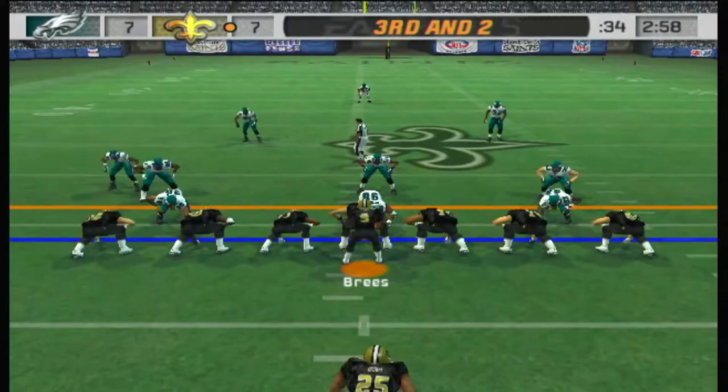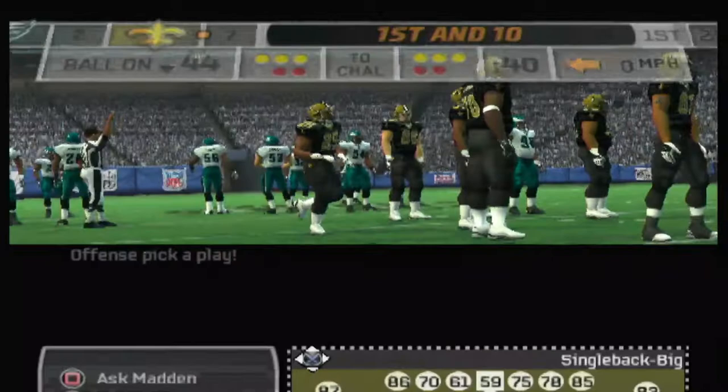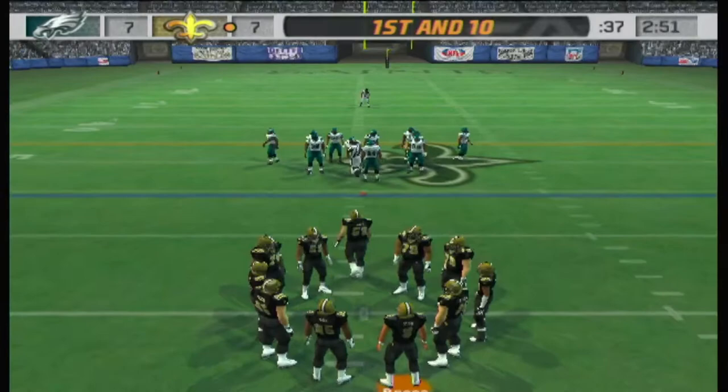The Eagles come out in a nickel pack. Howard comes up to make the play. At the 44, Aaron Howard looks to be shaken up after that play, and we'll get you a report from the sideline when we get the information. First and 10. Ball on the 44-yard line. Defense, get ready.